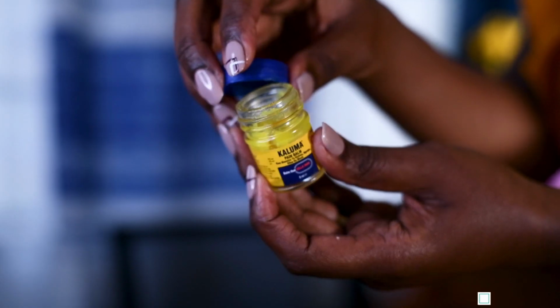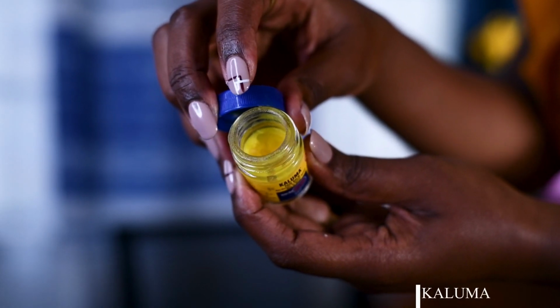Another thing that I was using, that my mom advised, was Kaluma. I feel it's a bit strong for babies, but if you take a small tiny portion and just add it to your baby oil, and then you massage, and also massage their feet.